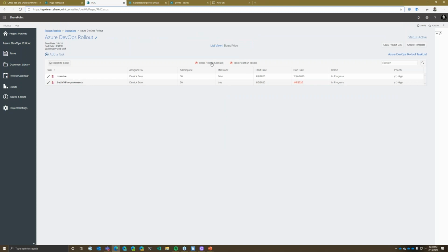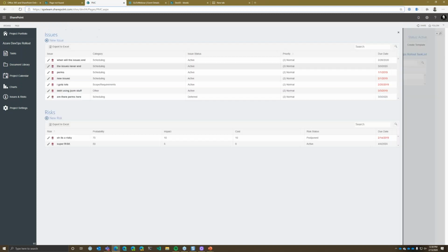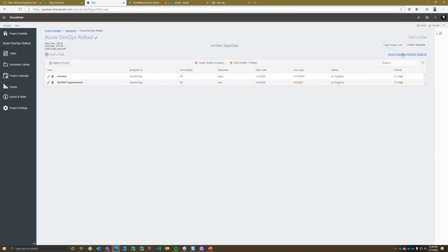So we've added some quick links here to the issue health and the risk health. If you click on the issue health, you can get straight to the issues and risks and start to work with those, et cetera. So for all of you who are very familiar with SharePoint and working on the back end of lists and configuring those lists, we give you access directly to the list that this data is being pulled from.